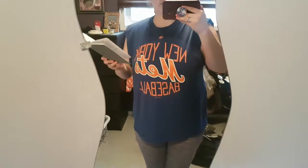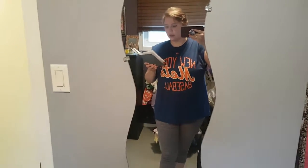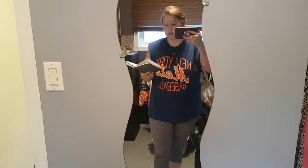So bust is 46 and a half inches. Waist 41 inches, hips. So waist is here and then hips down here, 45 inches. Arm, so that's kind of the wing there, 13 inches, and then you measure your upper leg here, so that's about 23 inches.